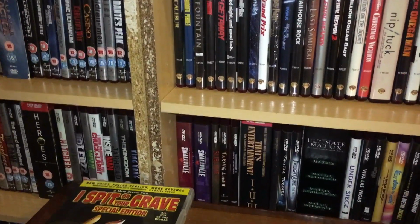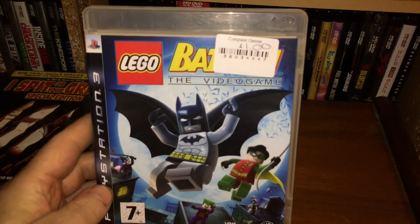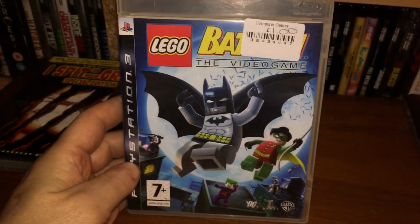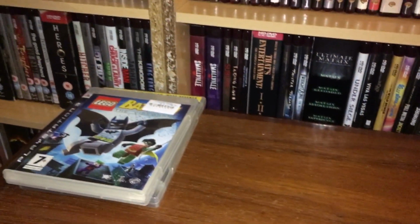So a couple of video games for £1 each. We've got Lego Batman on PS3. This was £1. It only traded for £1.60, which I thought, what the heck. And then this was the best one.